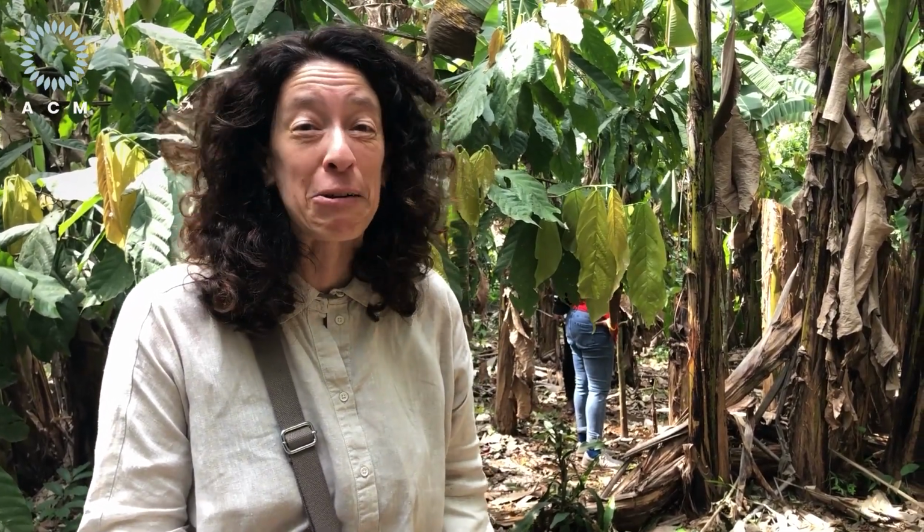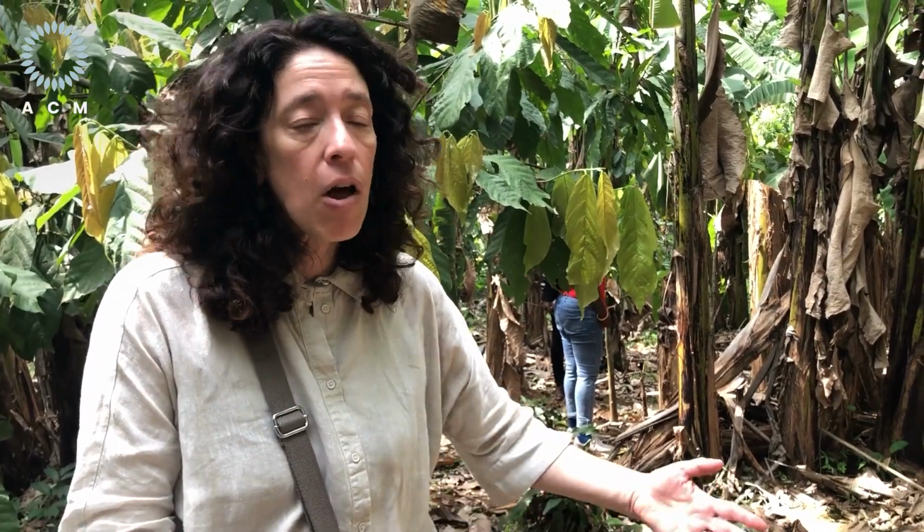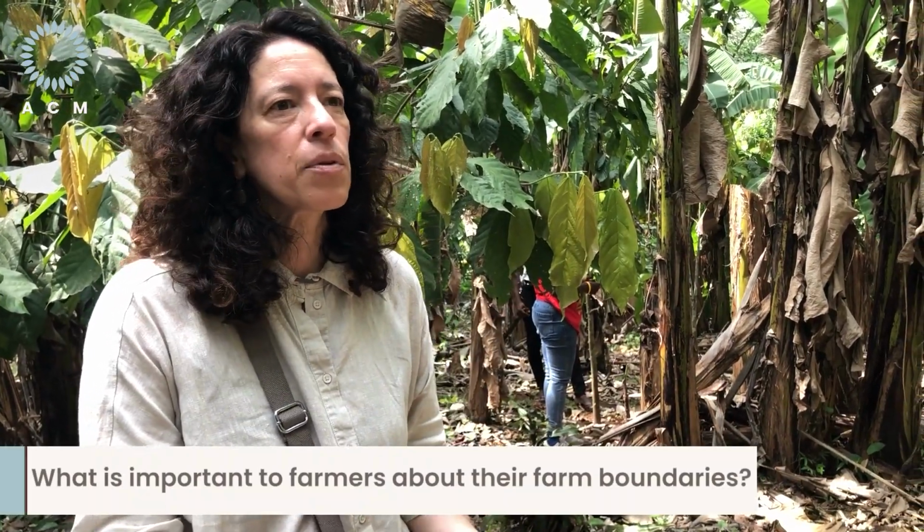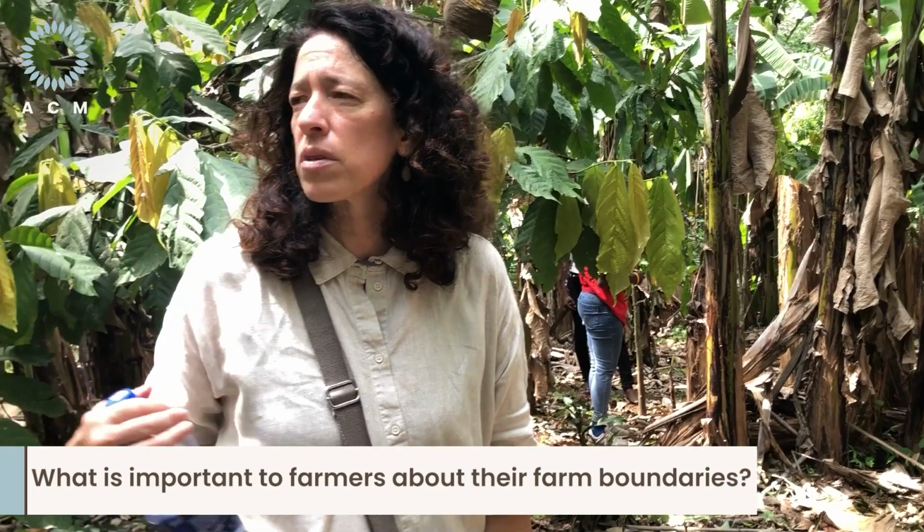It's walking around on a cocoa farm and stopping a lot to understand what it is that we're seeing, and to hear from John himself directly his explanations of how he manages his land and what is important to him about boundaries, his relationships with the neighboring farms, and his relationship with his land as he develops it over time.